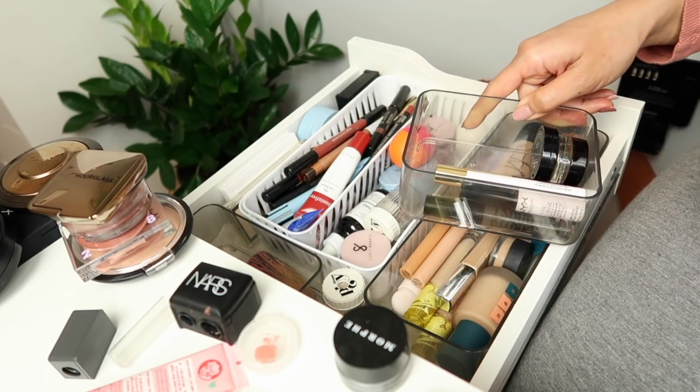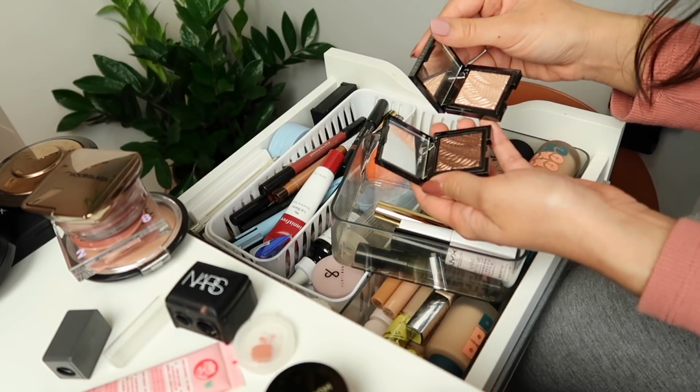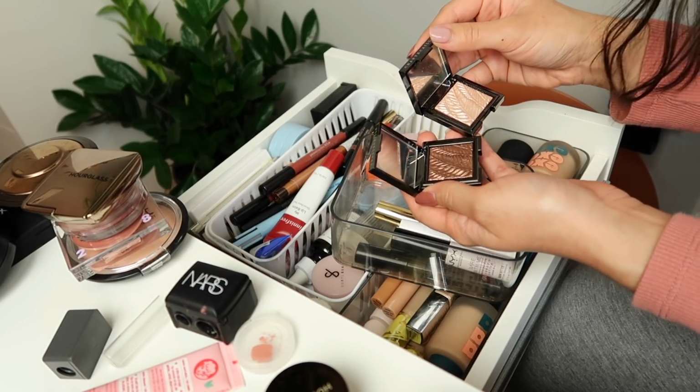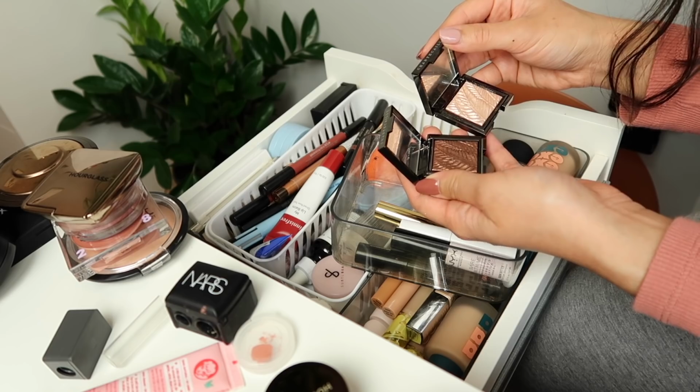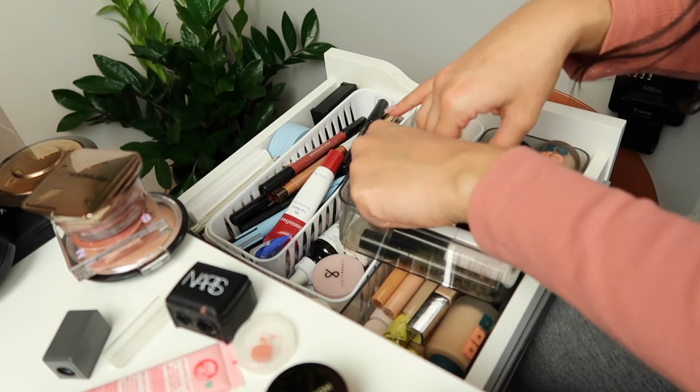And then I think I'm actually going to grab a couple of single shadows to throw in this little insert, so I'm going to do that real quick and then I'll be back to show you guys what I picked. So I pulled both of my Chantecaille eyeshadows. These are drop dead gorgeous, so I really need to use these more often.